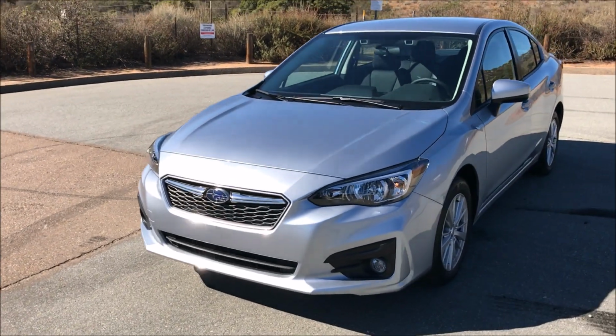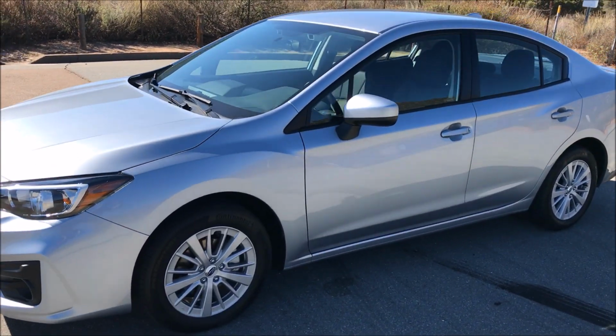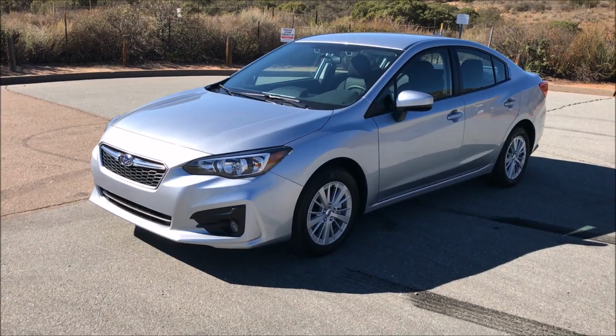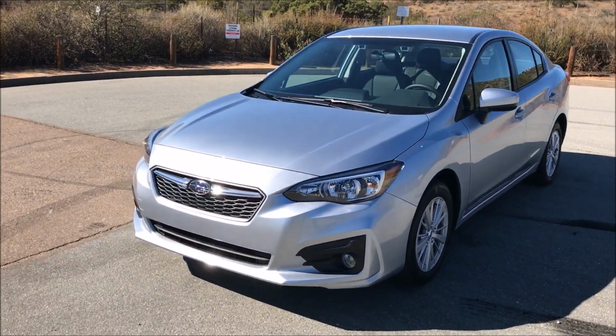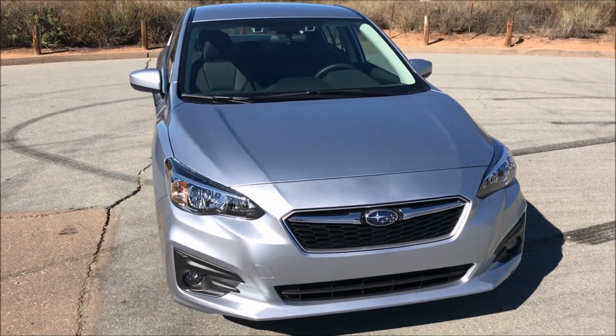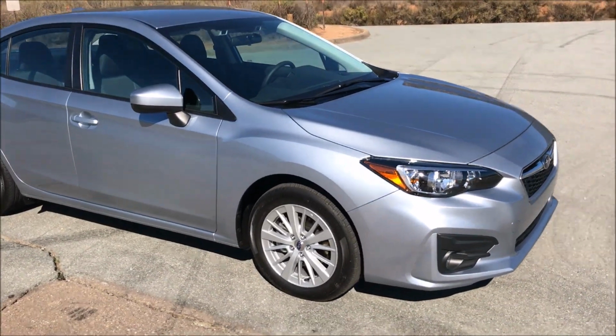The 2017 Subaru Impreza rides on the new Subaru Global Platform, which is set to underpin almost all future Subarus. The new platform is longer and wider, but maintains about the same weight as outgoing models, with this premium trim sedan coming in at around 3,073 pounds.